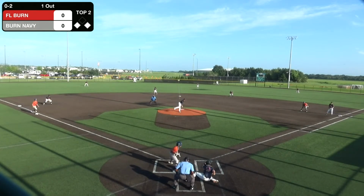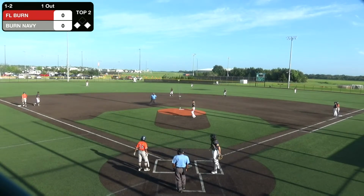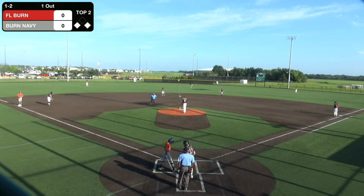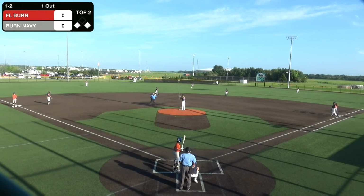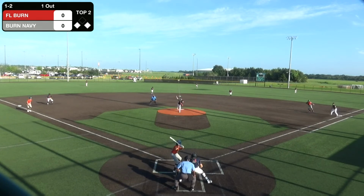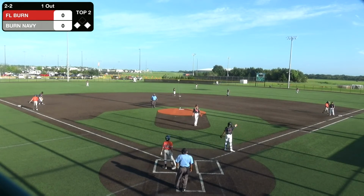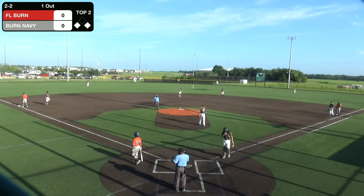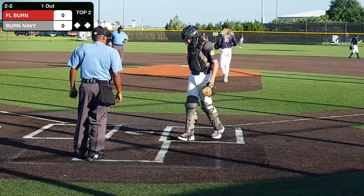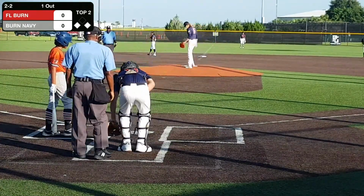Wheeler comes set and delivers. Fastball in the other batter's box for ball 1. 1-2 count to Danilo Soto. Plays some second base for Bern National. I believe he's an extra hitter in this game. Curveball. Good spit there by Danilo Soto to take that curveball in the dirt and even the count at 2-2. Ethan Wheeler, tall righty for Bern Atlantic.